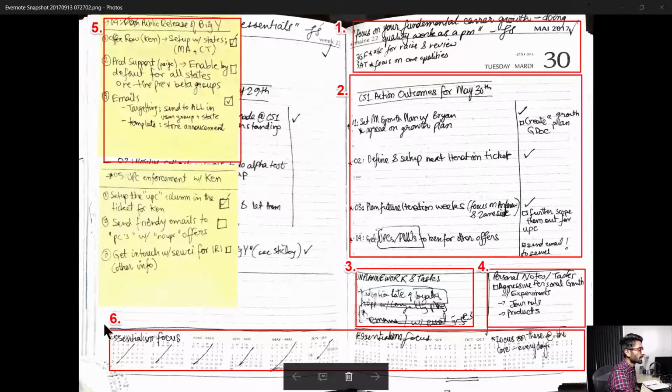The last section is essentially, I call it the monthly experiment section. For those of you who follow my 30-day experiments, these are the things I try to do monthly to adopt a new habit. So for example, in this example, I was really trying to focus on having a singular focus on task, and that's why I have essentialism focus, which is a complicated way of saying that I want to focus on one thing at a time.